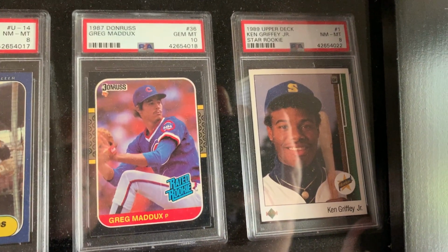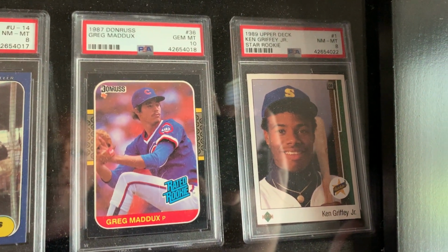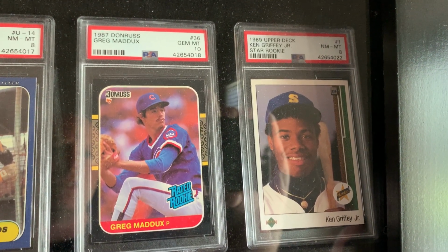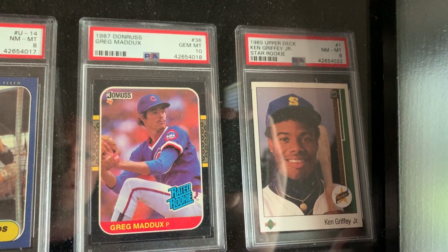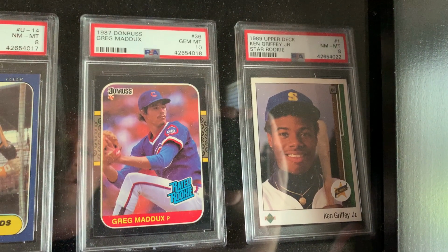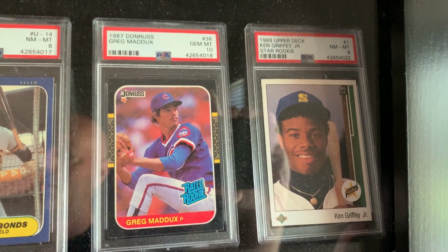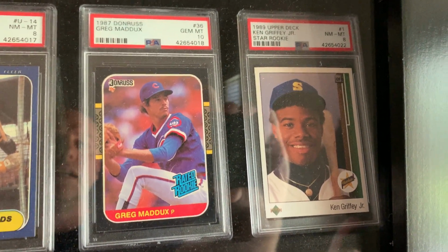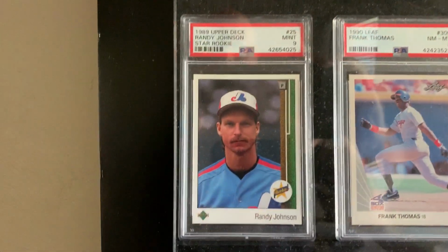These guys are in the Hall of Fame and have club membership too. Griffey in the 500 home runs, and Maddux is in the 300 win club and the 3000K. So he's, I believe, the last guy to do both. Or no, the next guy coming up is. So 87, 89 Upper Deck, and also an 89 Upper Deck is this guy.